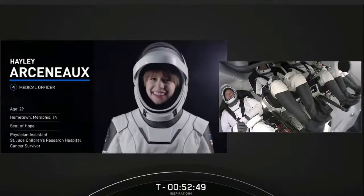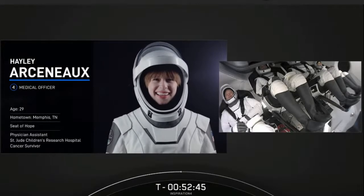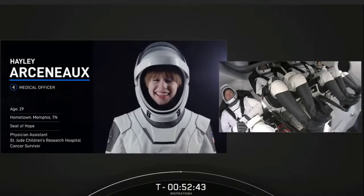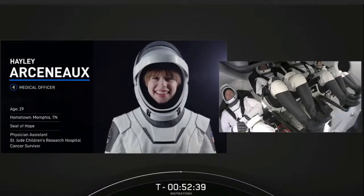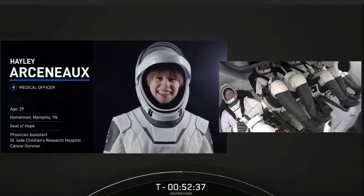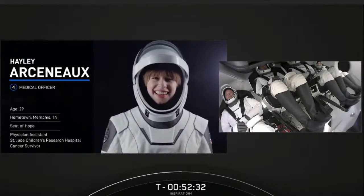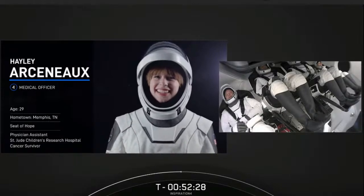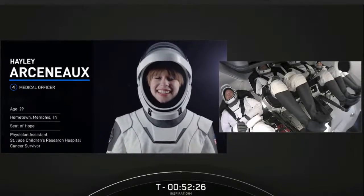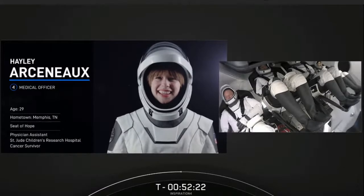Haley is from Memphis, Tennessee, and serves as the medical officer of the Inspiration 4 mission, overseeing medical care and experiments. When she was 10, she was diagnosed with bone cancer. St. Jude Children's Research Hospital helped her with groundbreaking treatment, including chemotherapy and limb-sparing surgery that resulted in replacing her femur bone with a prosthetic. Now she is currently a physician's assistant at St. Jude Children's Research Hospital, the same place that saved her life so many years ago.